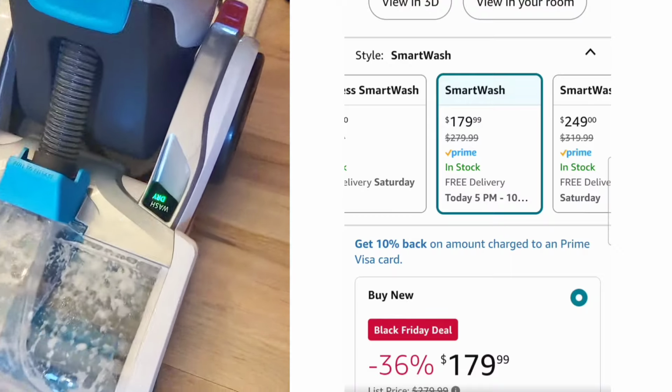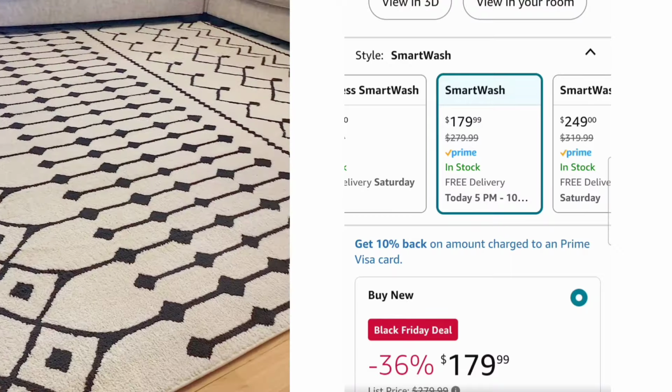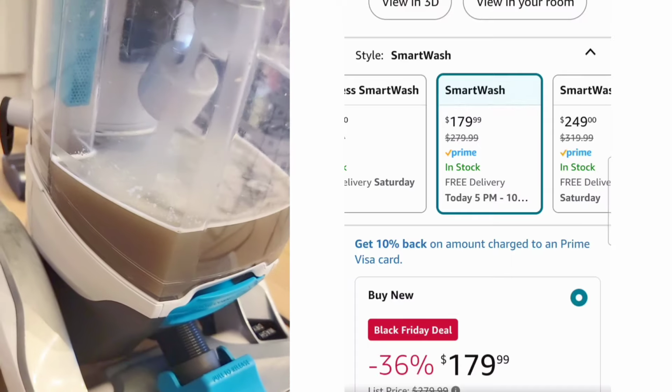But a game changer for keeping your house clean. And like I said, I got kids and dogs. That is currently marked down about $100 off.